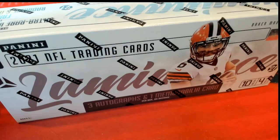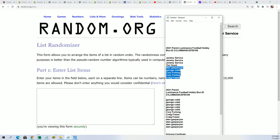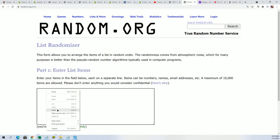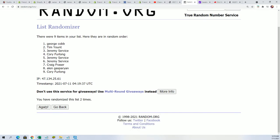Let's see what we can find in Luminance. We're going to start things off with our filler that has four winners. Nine names go through the randomizer seven times. The top four will be pulled out as winners. We'll get into the break for $12.75.